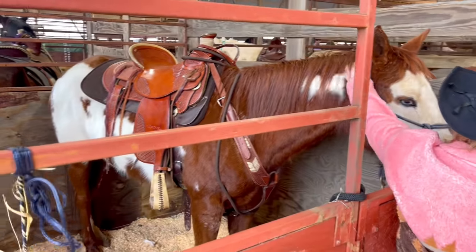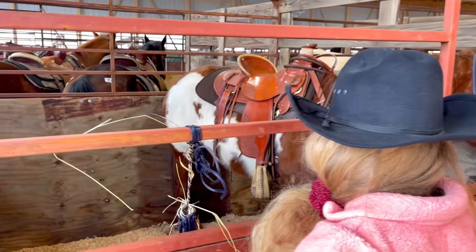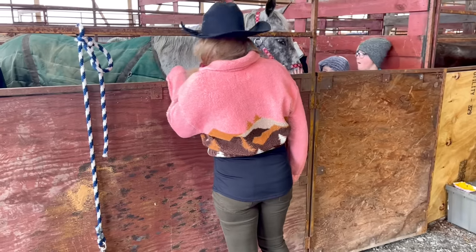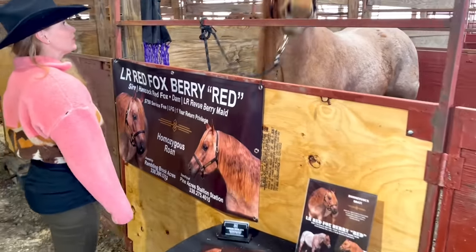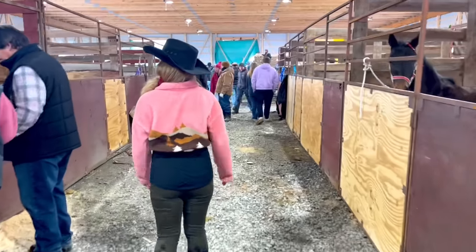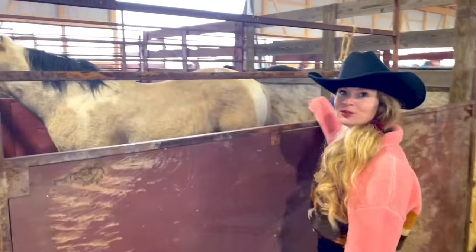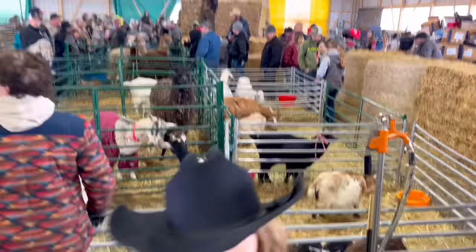At first, I was interested in this paint horse. Seems super sweet and beautiful, but upon looking at the front legs, the fetlocks looked a little too low, so I wasn't quite comfortable with that, but gorgeous horse. Oh, it's missing an eye. Buckskin Tomiano. So cute.